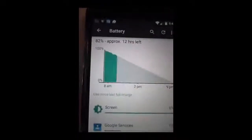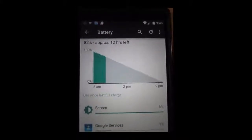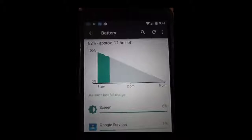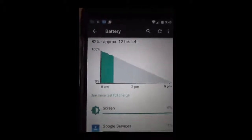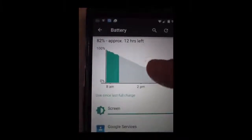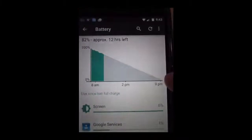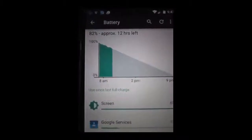I've got a beautiful graph up here. At 8 a.m. when I first started using the phone, it was 100%, and it says I've got 82% left, approximately 12 hours left. So 2 p.m. it's going to be down, the graph goes down lower and lower, and the percentage will get lower and lower. At 9 p.m. tonight, I'll have 0% left, as you can see.